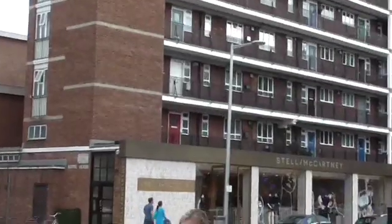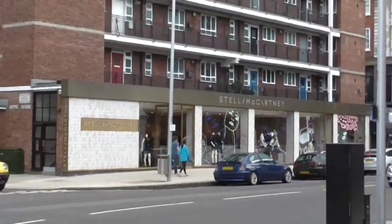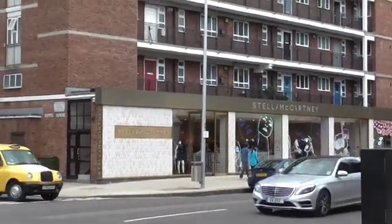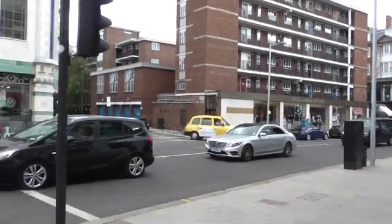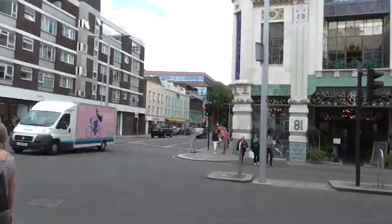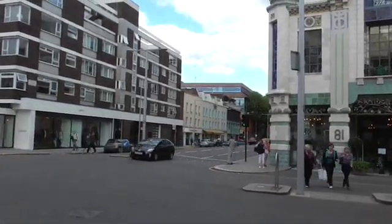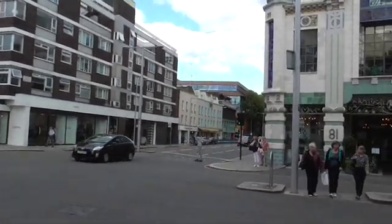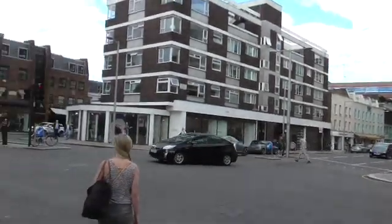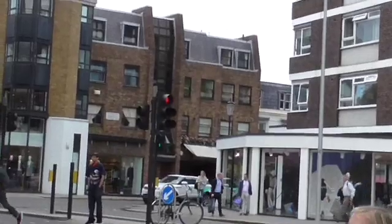Okay, at the end of Pelham Street, I'm here on the Fulham Road, and in front is the Stella McCartney shop. And what I'm going to do now is cross over the light. Now the road in front is Sloane Avenue, and that takes you all the way up to Chelsea, up beside Sloane Square. But what I'm going to do is head over there. I'm going up towards Walton Street.